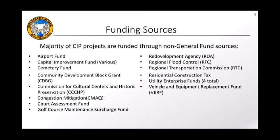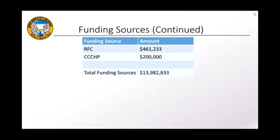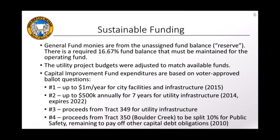The majority of the CIP projects are funded through non-general fund sources, which are listed here. All funding sources have been verified with the finance director and the finance department. The funding sources for the entire CIP are broken out on this slide, for a total of $13,982,833. So everything on our CIP has positive funding. And I do want to point out here, there's a required 16.67% fund balance that must be maintained for the operating fund.